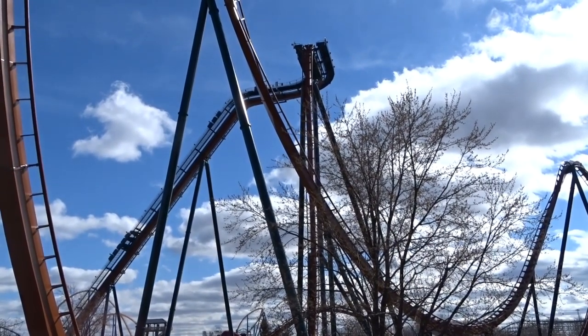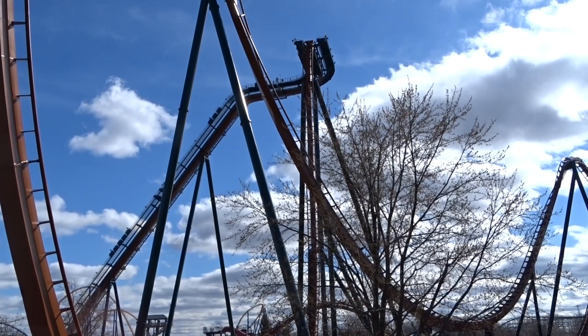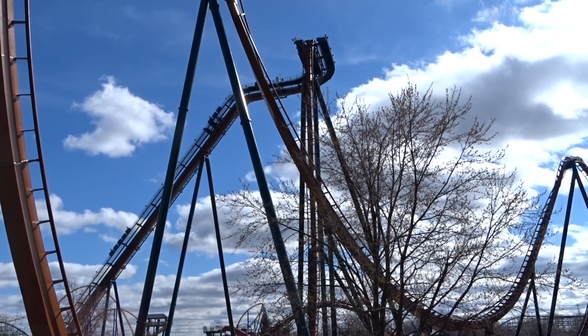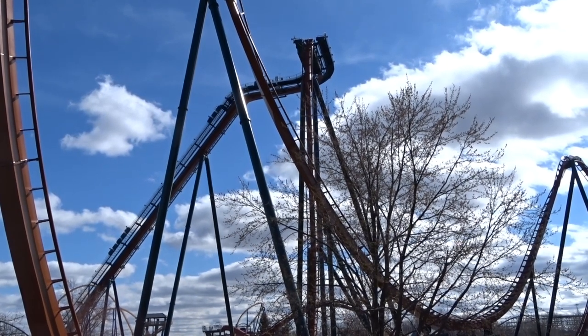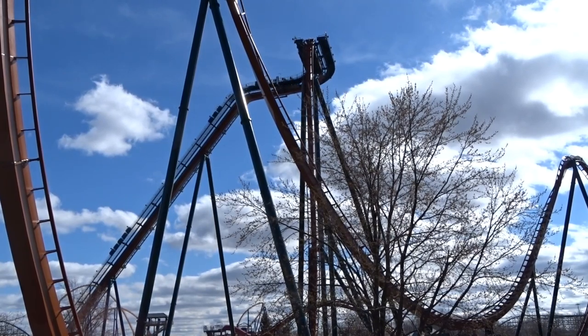Again, a lot of you are probably like, where does this rank at Canada's Wonderland for you? It is my new number one. So I do have a new ranking of coasters at Canada's Wonderland. A lot of things have changed. I know a lot of you knew that I liked Behemoth as my number one before. So far this season, things have changed greatly. So Yukon Striker is my number one.